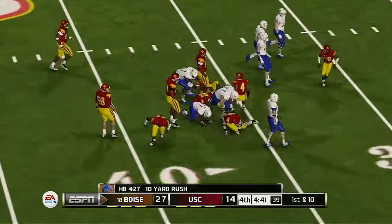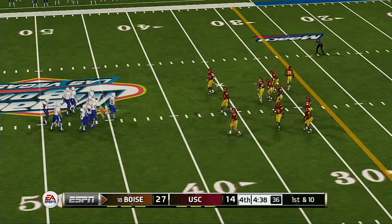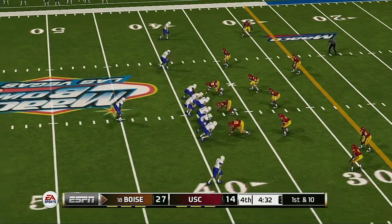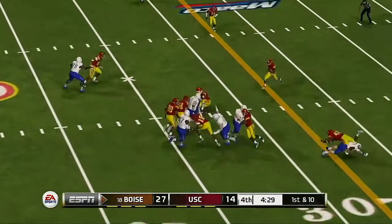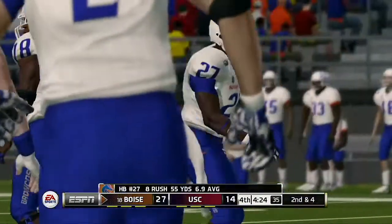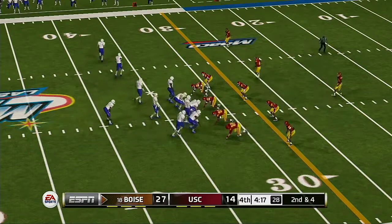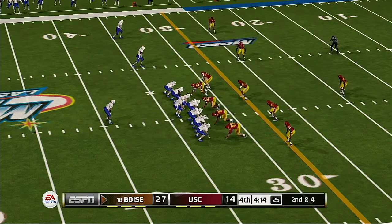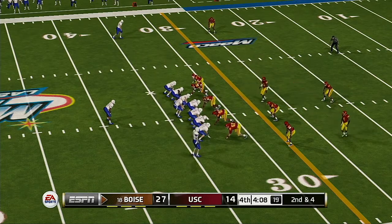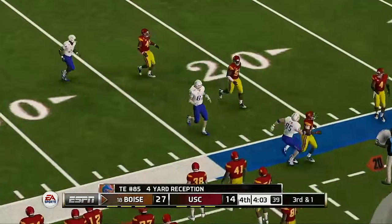He's at the 40, and he's tackled right around the 38-yard line. Takes it up the middle for a nice run. So it's second down now, and they need about 4 yards to pick up the first. He's out of bounds at the 29.